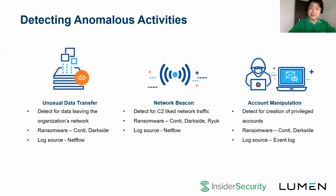And of course, this activity of creating an account and increasing its privilege leaves trails in the Windows Defender security log. So again, this is something that can be monitored, and there are log sources available. Yep. So together with InsiderSecurity, Lumen brings this value proposition to the market by combining InsiderSecurity's technology and Lumen's security operations center and our expertise to provide a 24/7 end-to-end managed security service called Managed Security Behavior Analytics Service.